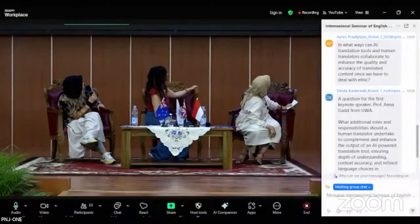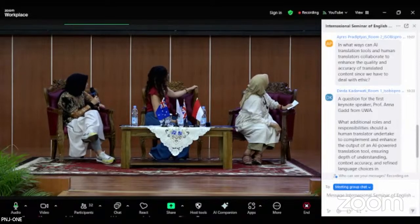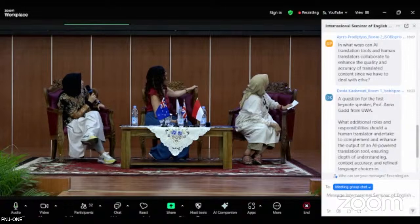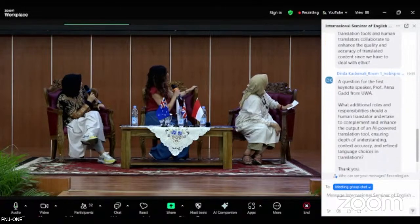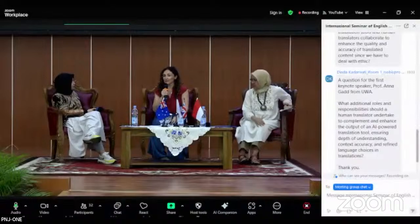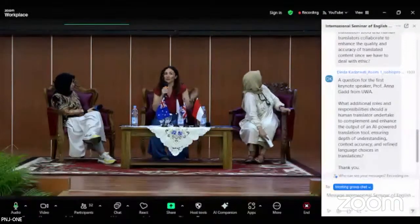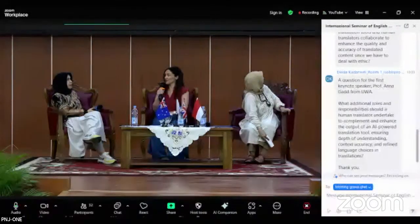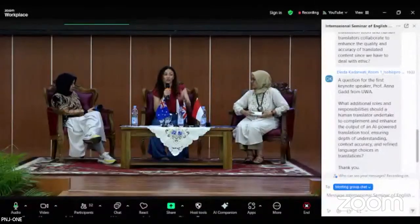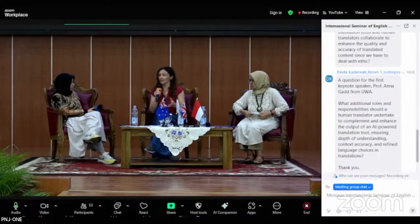What additional roles and responsibilities should a human translator undertake to complement and enhance the output of an AI-powered translation tool to ensure the depth of understanding, context accuracy, and refined language choices in translation? Traditional skills at translating it yourself. If you don't do that first, you're not going to be able to judge an AI translation in depth. Years of language learning, the other language for you, right? English for most of the people in this room, myself, English is not my first language, it's Italian. So years and years of learning that language, years and years of practicing traditional skills.